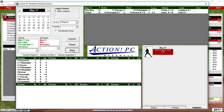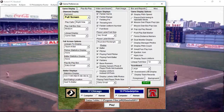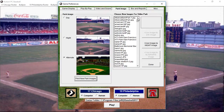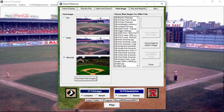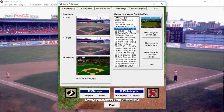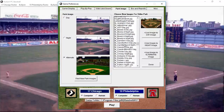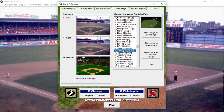Okay. All right. It's a different Shag Park. That's cool. I've got other ones too, better ones. Let's see. Is that Shag Park? Must be. No, that's not Shag Park. That is. Let's see. DB Fields. See if I got Shive in there. It's Braves. That's a good Braves field. League Park. Shive. Don't have Shive in that. Probably have it in the M's. Shive. Shive 3 Knight. Okay, well, we can put that as the night image.